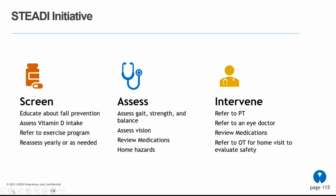Is their gait and their strength and their balance improving? Review their medications and home hazards, and then intervene like we talked about. Maybe they need to go to physical therapy. Maybe they need to go to an eye doctor. Maybe we need to send someone into the home to assess for safety in their home.